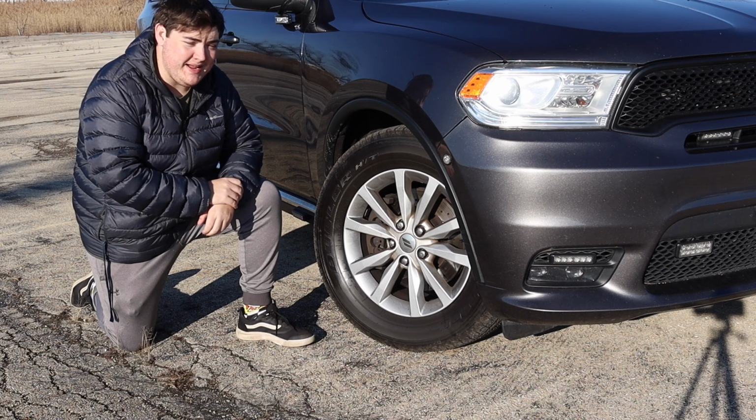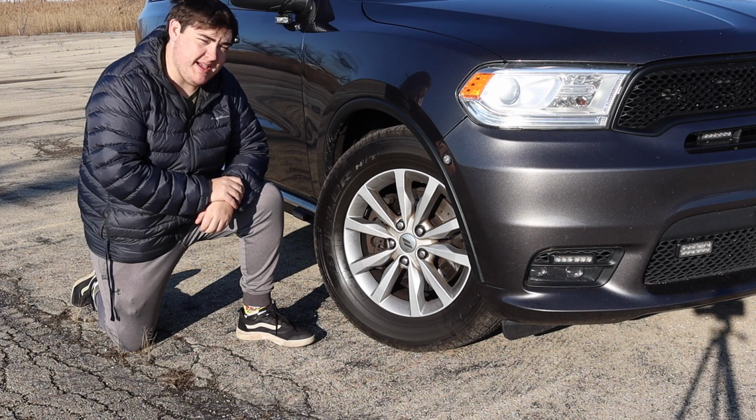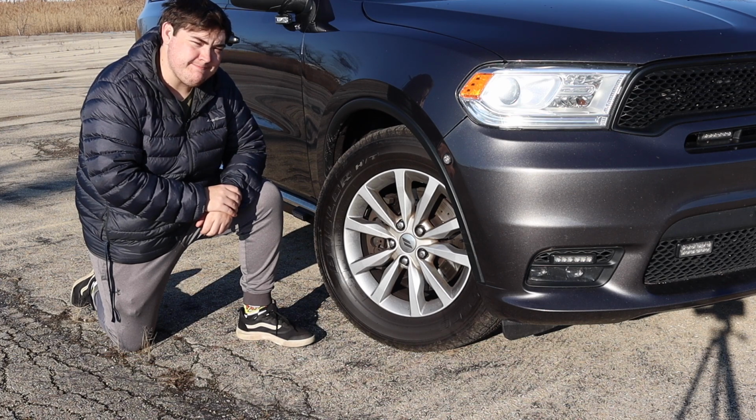Now that's pretty standard maintenance, but 30,000 miles is a little bit low to have the brakes done. However, stopping a massive vehicle, it's nothing too crazy. Now let's hop under the hood.